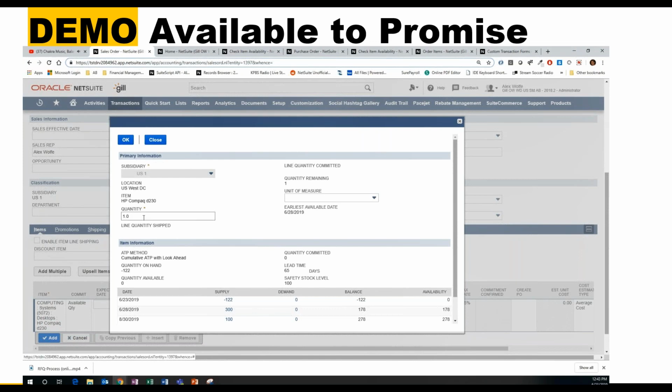And if you look at the bottom of this screen, you will see the ATP method used, the quantity on hand, quantity available, quantity committed, lead time, and the safety stock levels for this product. The bottom sublist shows all the outstanding supply, or all the POs. I think that first one is an inventory adjustment.